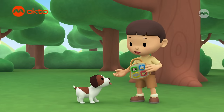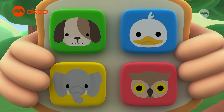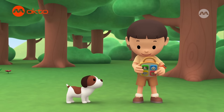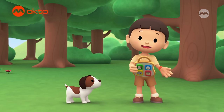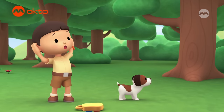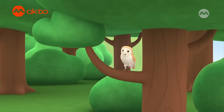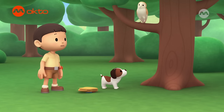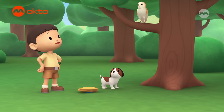That was the sound of a dog. See, if I press a button, a sound appears. Do you know which animal this sound belongs to? That's right. It belongs to an owl. An owl makes a hooting sound. What's that scary sound? It's up there. Hey, it looks like an owl, but it doesn't sound like the owl from my toy.